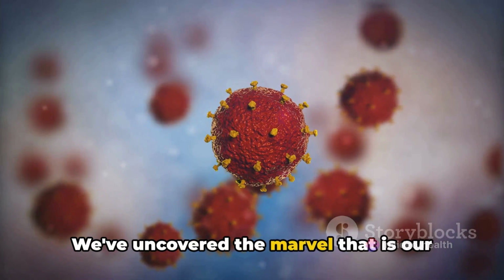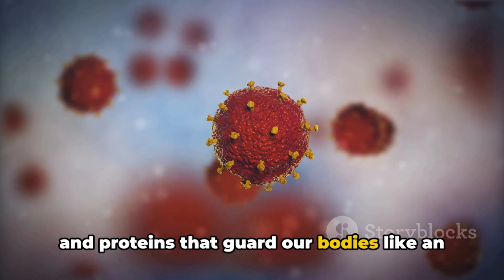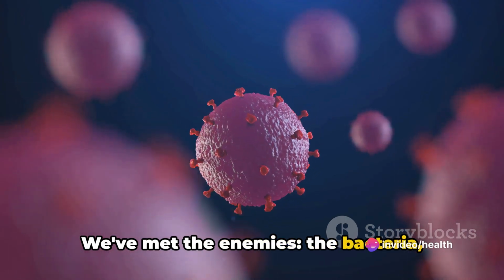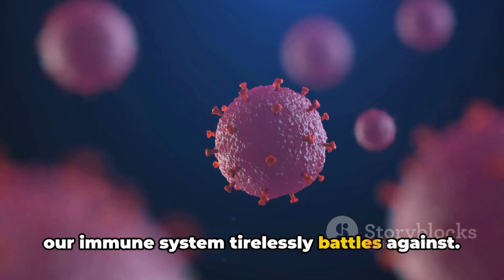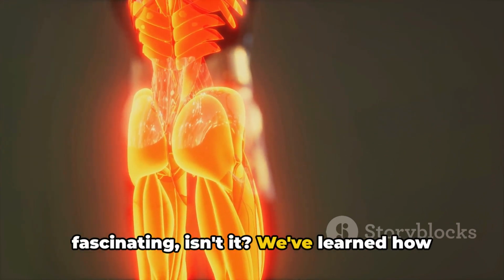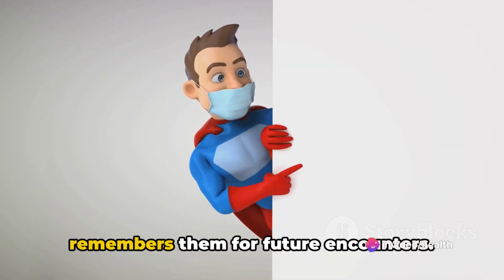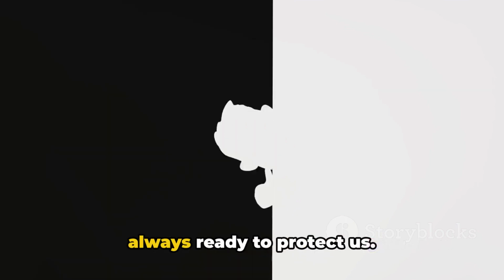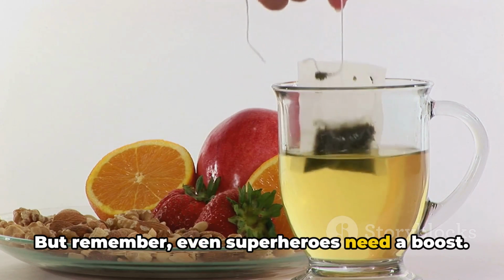We've uncovered the marvel that is our immune system, a complex network of cells and proteins that guard our bodies like an unyielding fortress. We've met the enemies, the bacteria, viruses, and other foreign invaders that our immune system tirelessly battles against. The strategy of this battle is fascinating, isn't it? We've learned how our immune system identifies these invaders, launches an attack, and even remembers them for future encounters. It's like our body's very own superhero, always ready to protect us. But remember, even superheroes need a boost.